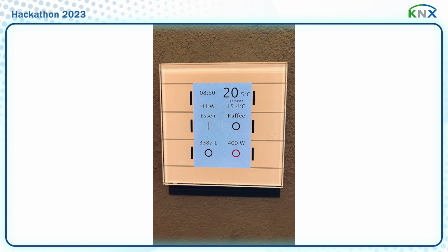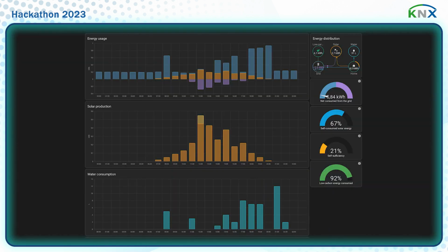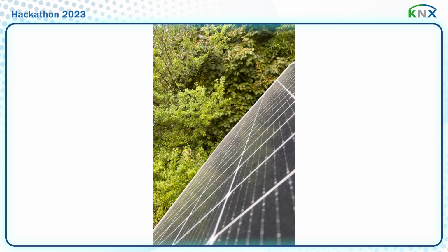So we started with standard automations, like every smart home, like automate the shutters, the heating system, and the light control, and adding energy monitoring, because we think that is essential for a sustainable and eco-friendly house, and that you know what you consume and where you consume it. In addition to that, we also installed a mini photovoltaic system to produce our own energy.